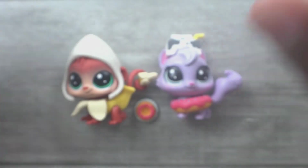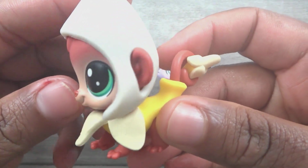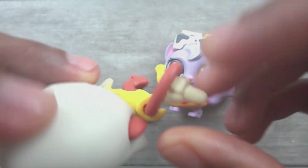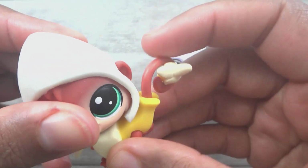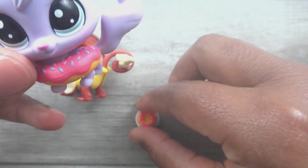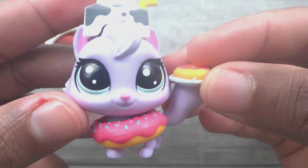So I just wanted to make a quick video and show you guys that I got the other 2 that I wanted. The monkey, which has a very cute little banana suit that you can remove, and he also comes with a little banana. I put it in his tail, super cute. And then the other cat, the little cat, has a little donut you can put in her tail. And I think that is so adorable.